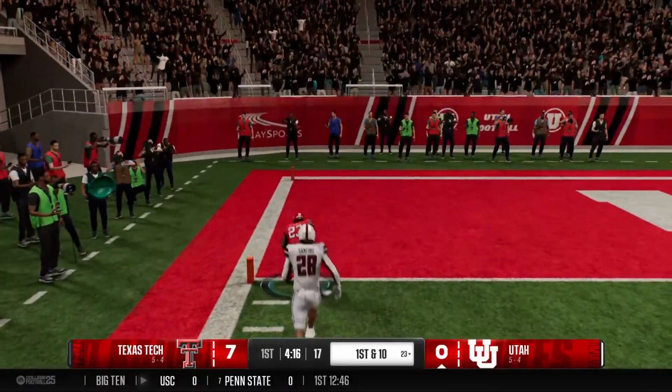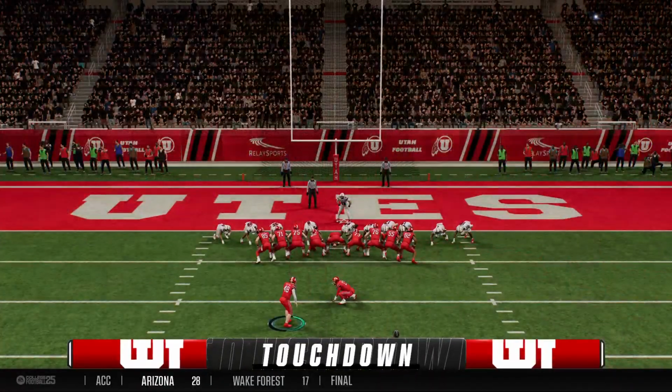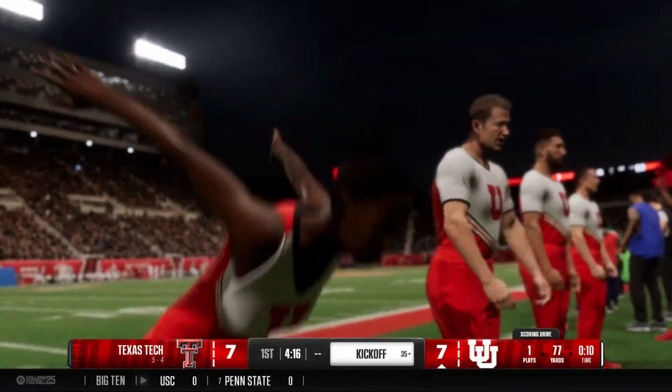Obviously, he's loose down the left side. He's at the 10. Touchdown, Utah! And once he got away from the D, they had no shot at catching him. You know, oftentimes in college football, the best offenses are the one.